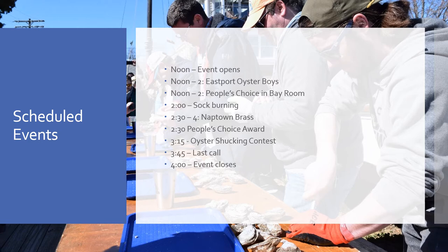So the oyster roast is a little bit different than other events in that there's a lot going on. The event starts at noon and goes till 4. From noon to 2, the Eastport Oyster Boys will be playing. From noon to 2, there'll be a People's Choice in the Bay Room, which I'll talk about in a little bit. At 2 o'clock or so, everyone heads down to the bonfire for a sock burning.